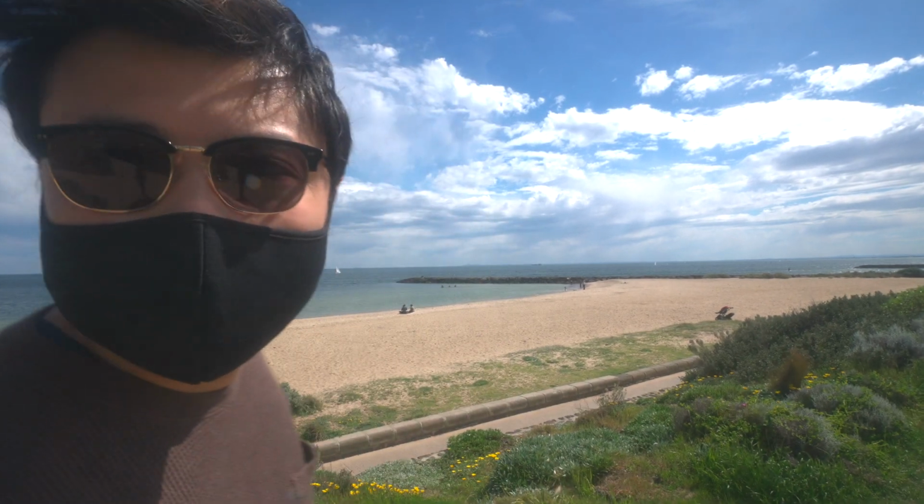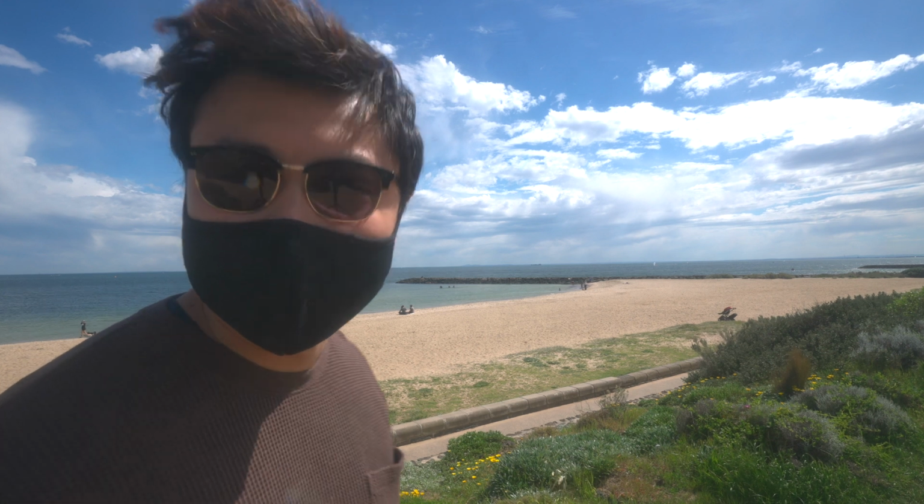Alright, so now I'm at a spot I think is very good for photos. This is called Brighton Beach. So as you can see, today's weather is very nice. So let's go ahead and take some of the beach shots.